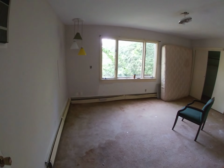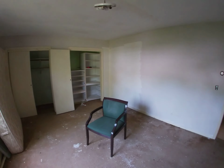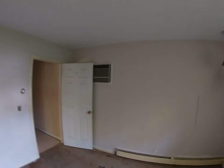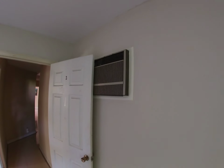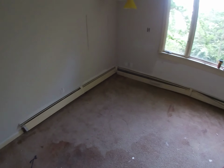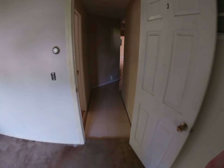Here's the original master. So this room, we'll pan around, double closets. Obviously the walls, the carpets, the doors, the lighting, full rehab. No central air. We have these wall units throughout the house. Obviously this home needs a new heating system, so we would probably do hot air with central air if we were to renovate this home. In this room we have a hot water baseboard, so it doesn't look like we're radiant in here. So that is the back addition.